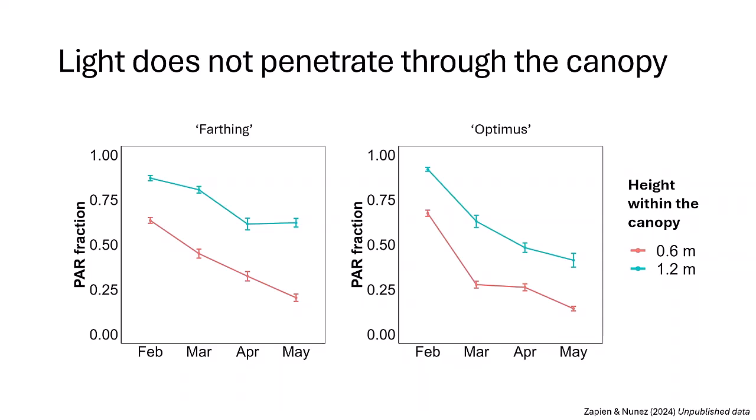As you can see here, in February, when these plants were fully deciduous, at the top of the canopy we were getting very close to full sun. But by 0.6 meters, which is going to be mid-canopy in most of our growing systems, we start seeing far less light. Now, let's move along the x-axis.